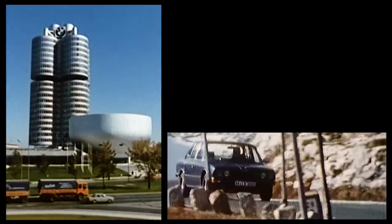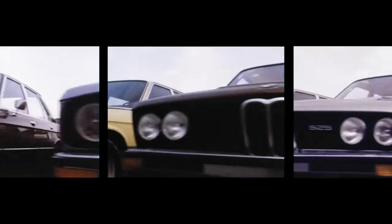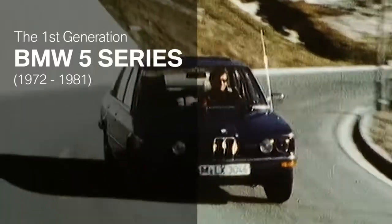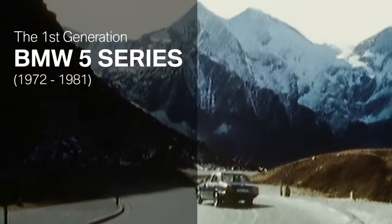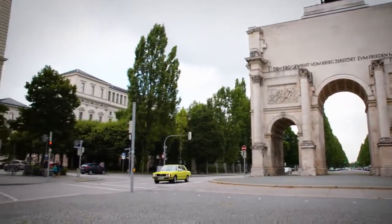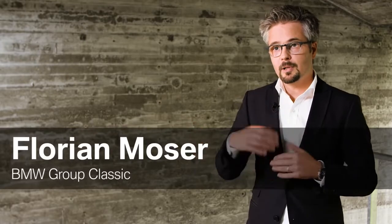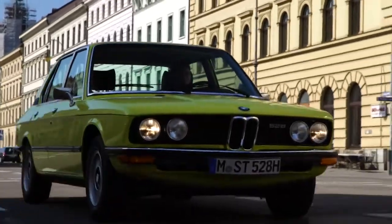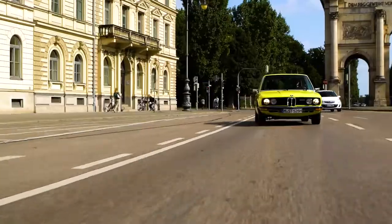In 1972, the first generation of the BMW 5 Series is released to the market. Following the very popular New Class, the 5 Series marks the beginning of an unbelievable success story. The first generation of the 5 Series was a big step towards modernity. It established a new BMW design language. It was bigger, more comfortable, sportier, and basically superior in any way compared to its predecessor.